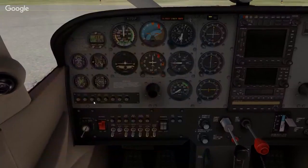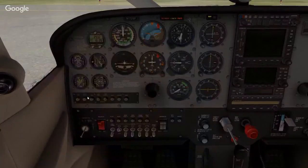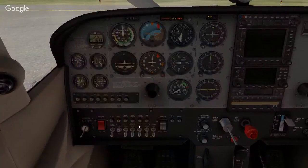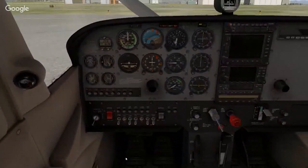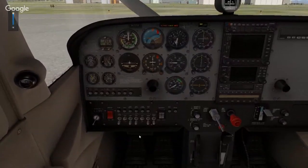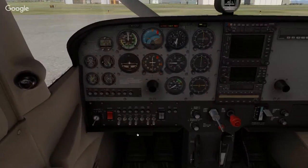So let's do our engine start checklist. Mixture full rich. Don't need to prime this engine. Master to on. Got to turn my nav lights on. Set my brakes. Okay. Toes on the brakes.